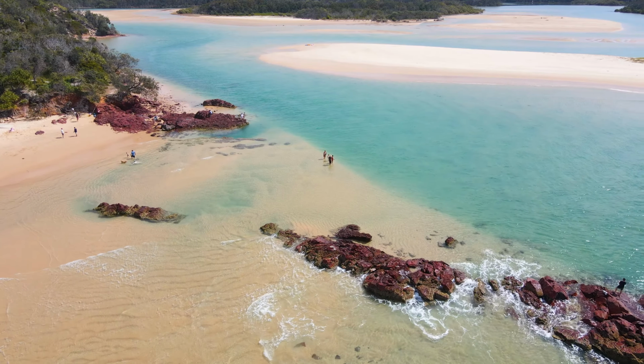The Red Rock itself is a 20-metre-high headland composed of 300-million-year-old jasper, a form of red quartz. It is beautiful to wander around this ancient rock formation. However, please be mindful and respectful of Red Rock Headland.